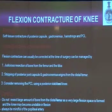I think we've got to be careful and cautious. Do not resect large amounts of bone from the distal femur, as very often that results in a large flexion gap, which may result in instability in flexion. Of course, be mindful of the popliteal artery.